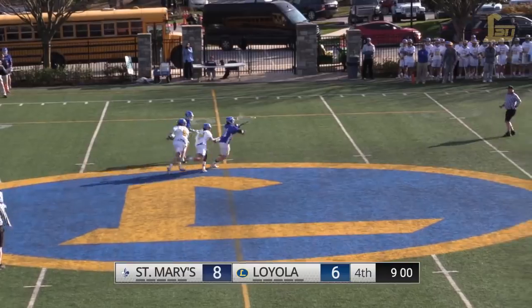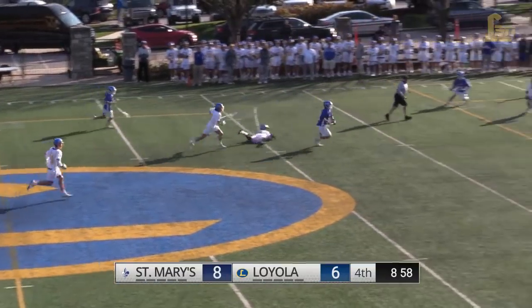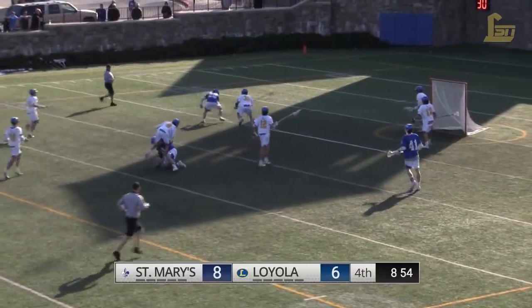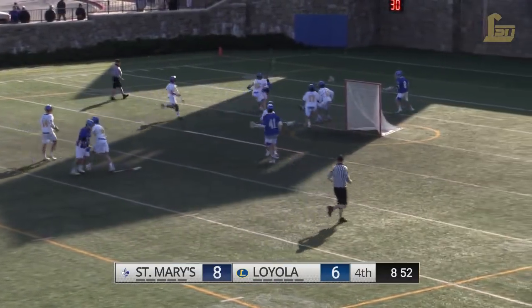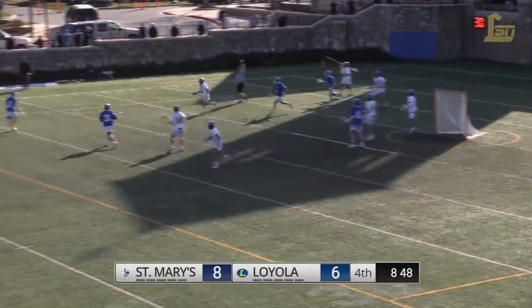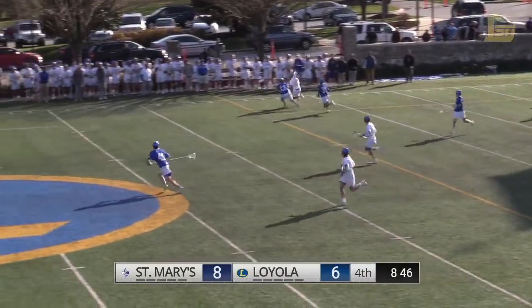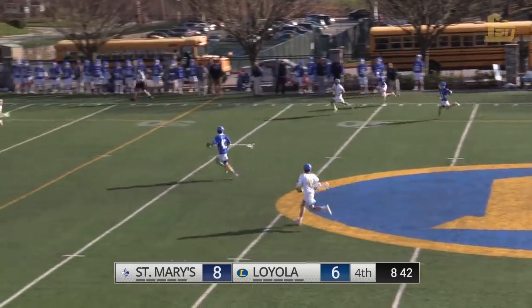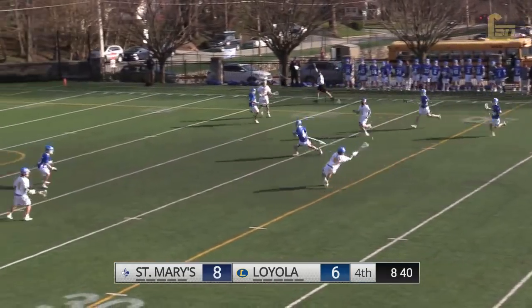And Kerner's going to win another one. Sarasoli will trip, giving them the open opportunity, and Cramp unable to take control. So the Dons will get the ball back on the ground ball. Mason Hoffman using the wheels, walking the dog, getting over midfield, and Loyola has a break.